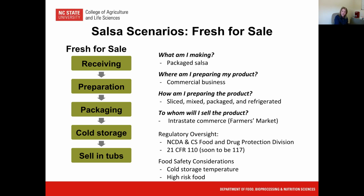And so, therefore, the regulatory oversight would be under NCDA, Food and Drug Protection Division. And some of the specifics of those regulations would include good manufacturing practices. So considerations here would be cold storage, temperature, right? And again, this type of product being a refrigerated product would indeed be a high-risk product where we could not make this product at home.